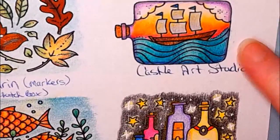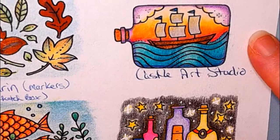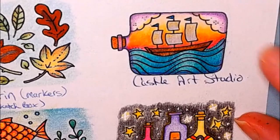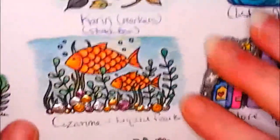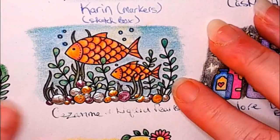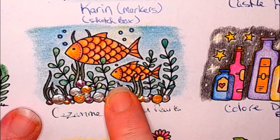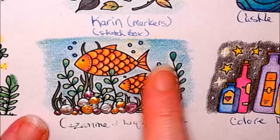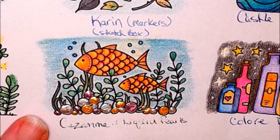Of course, Castle Art Studios, wonderful pencils, absolutely wonderful pencils. They lay down beautifully. They are very smooth. And of course, as you can see, they produce a fantastic blend of colors. The Saison, also another wonderful pencil that did very well with their blending. I was able to put several different colors in a small area and still be able to blend them all together and see the different variations without seeing the blend lines, which is really nice.